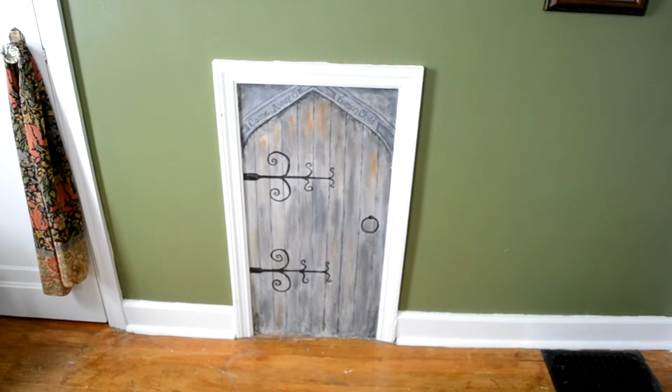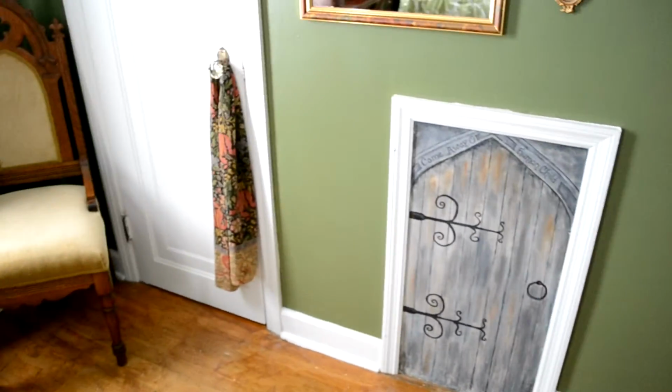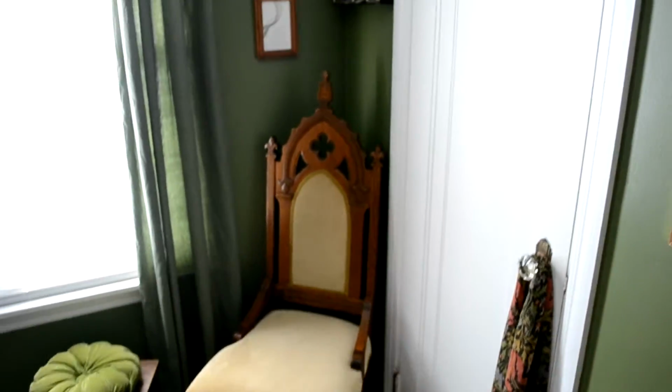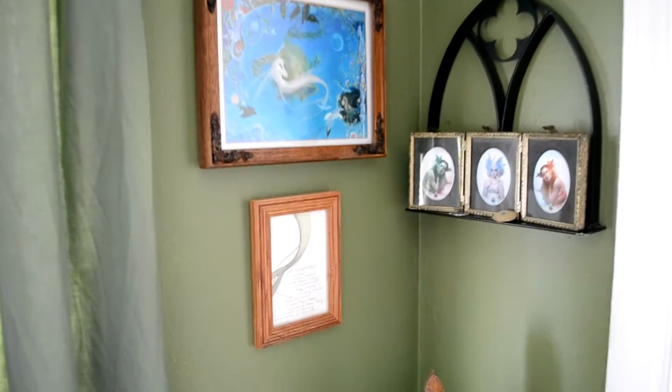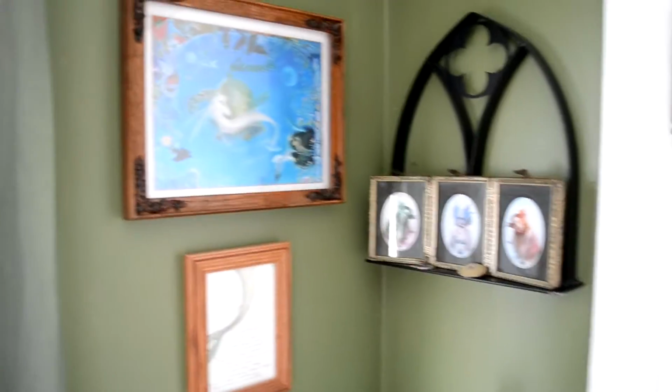There is the new fairy door. This is the mermaid corner with our chair and Moroccan lantern and a couple of, well, 3 little vignettes of mermaids.